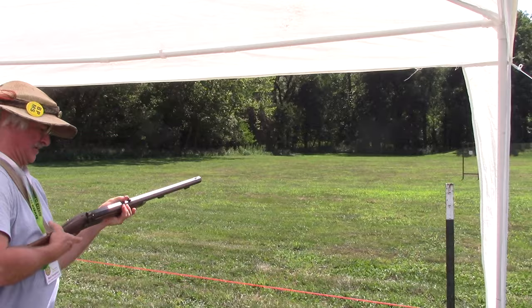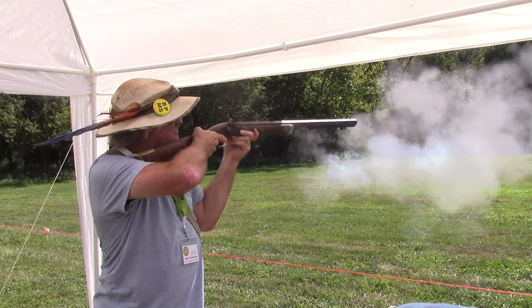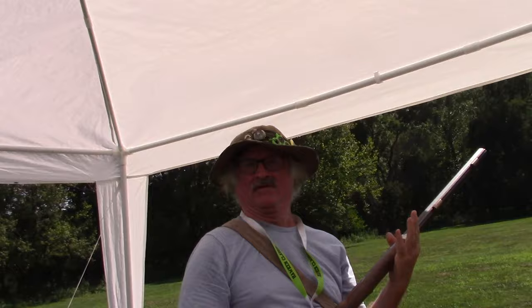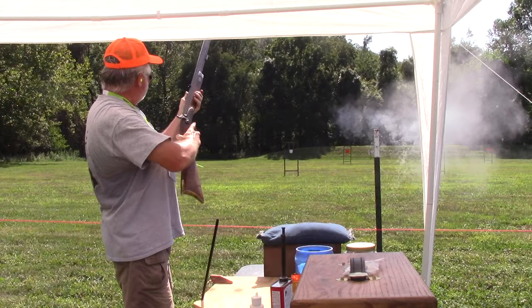Yep. And yes, like last year, had the opportunity to shoot this 11-pound Hawken rifle. Oh, that thing's a cool good gun. Heavy rascal, too. It is heavy, isn't it? Wow, that's heavy. I know. Wow. Nice.